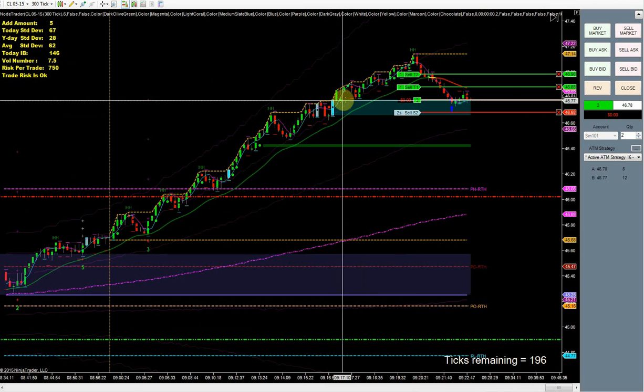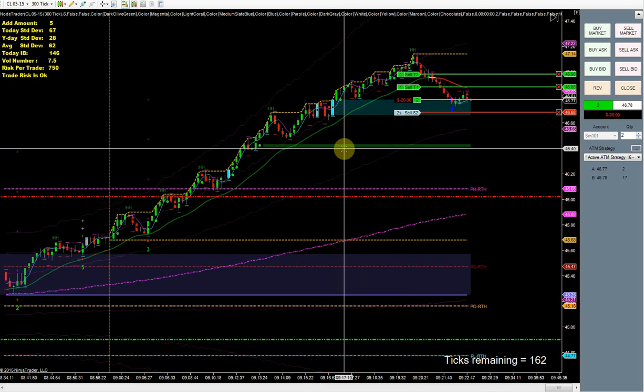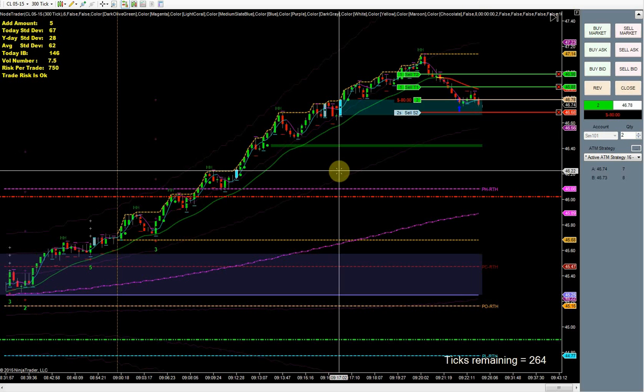Ideally, I would have liked to have gotten to this trade right here on the first bounce off of it, but we weren't able to, so we do what we have to. And again, I hate that I missed so many opportunities today.